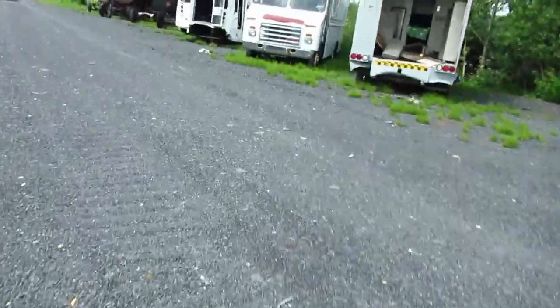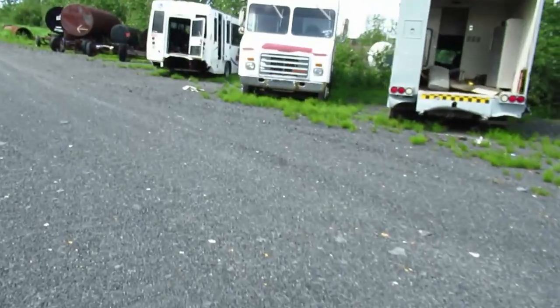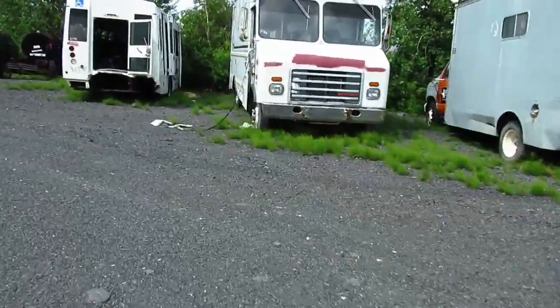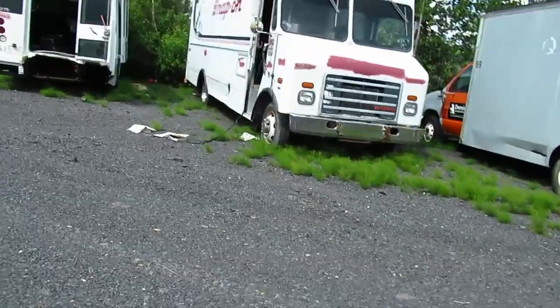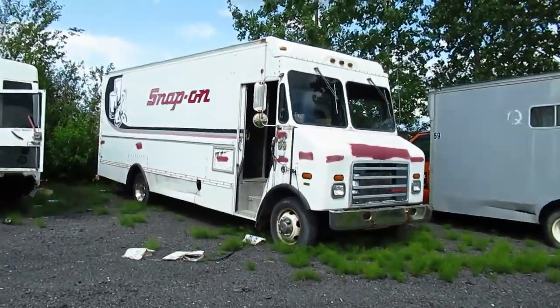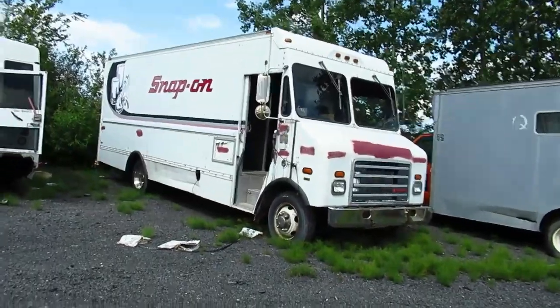I actually saw one of these guys. Look at the size of this thing. I saw one of these, I think, a few years ago in a Hunsick. Look at that, and it's an old Snap-on truck. Man, that's 80s for sure. Very neat.